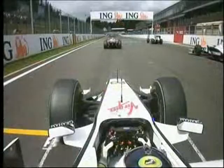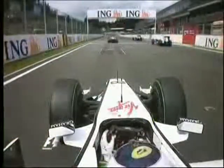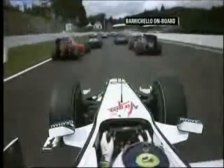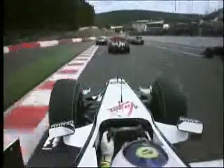Jenson Button in particular. Yeah, well, as we see, we're joining Rubens on board here. He has to deploy the clutch again, get the car moving, and look at that. All the pack have just passed him. So he was virtually last running into that first corner. And you see he's having to take a little bit of avoiding action, and obviously gets a good run off the source, and he's in amongst the mix there.